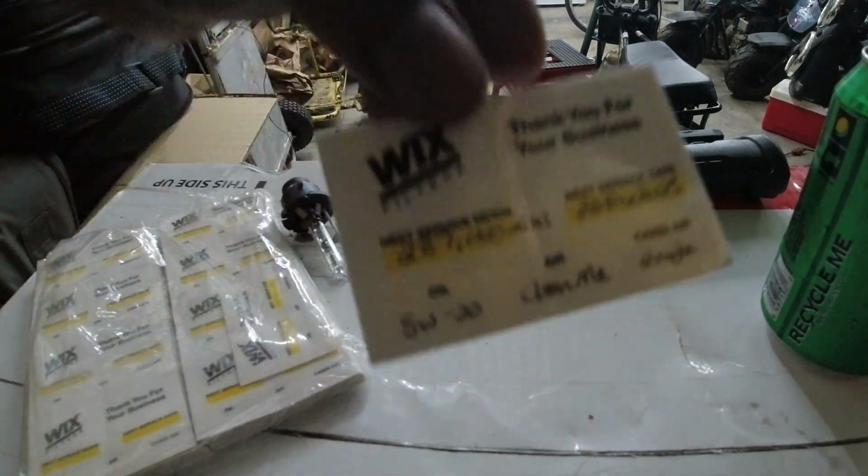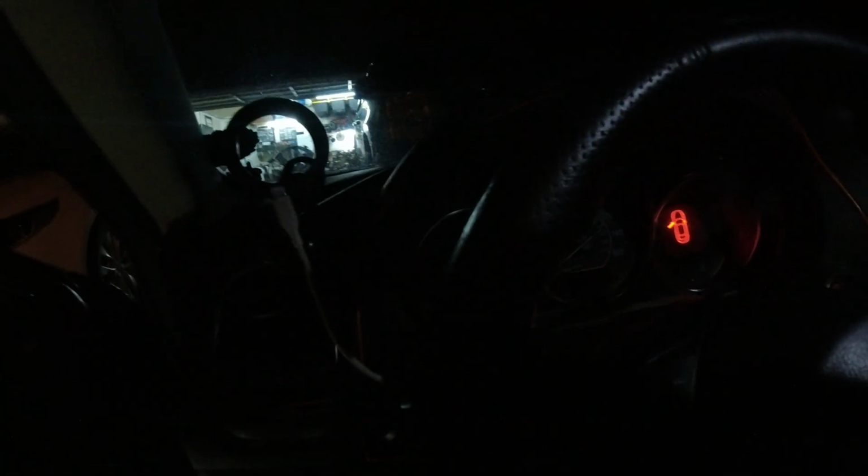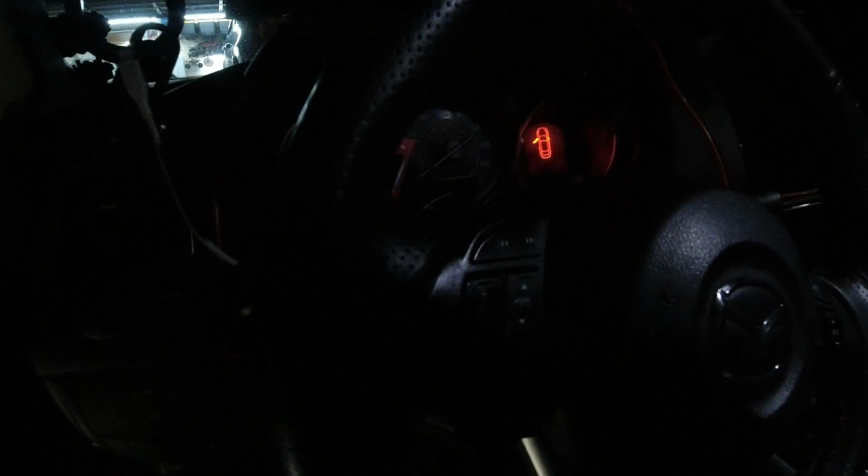Let's get this put in the car. I don't know if y'all be able to see this. Nope. But I got the old sticker right here that I just took off, and then the new sticker is right here. Come on. And then it is going right up here on the windshield. Oh no, it fell off. What the hell? Good stick. Alright, there we go. On the windshield, but you can't see it.